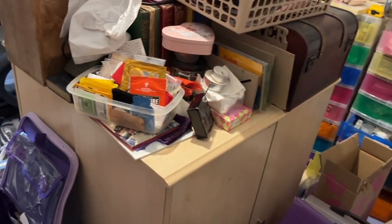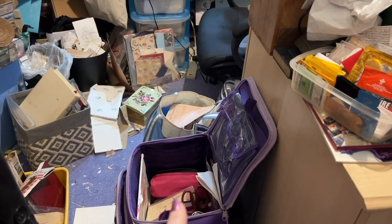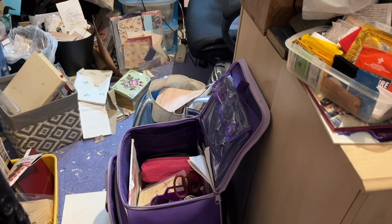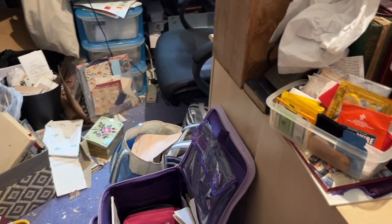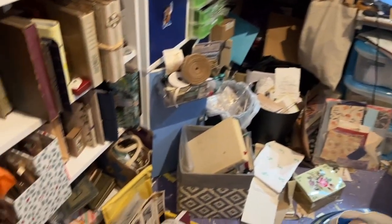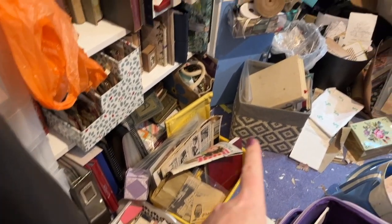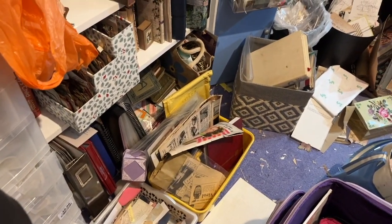As a consequence, I have got a massive mess. Now it's not been helped by the fact that there's my craft bag. I literally got back last night from the Rachel Bella craft retreat, so I've still got my bags to unpack. That added to the mess, and I'm making 4 journals at the moment, and I've got 1, 2, 3 containers there that I've got them in, so they don't live there.